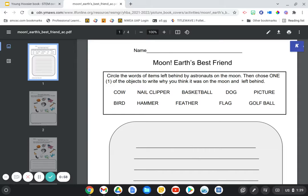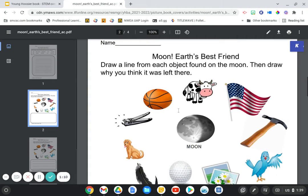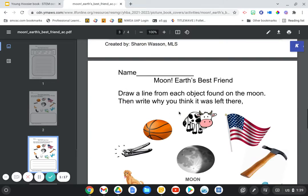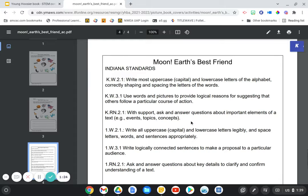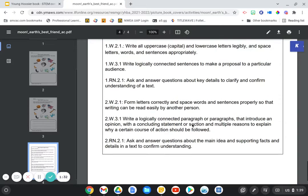The students on this first one circle the words of items left behind by astronauts on the moon, and then choose one of the objects to write why you think it was on the moon and left behind. So a little writing activity. There's another one where they draw a line from each object found on the moon and then draw why you think it was left there. So there's one with just a blank area and then one with lines for them to write on. And they include a list of Indiana standards that these activities fit with.